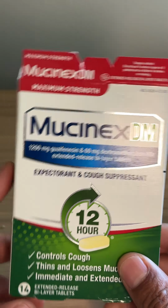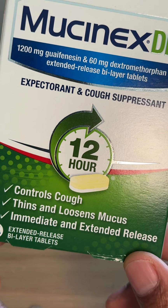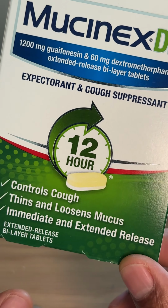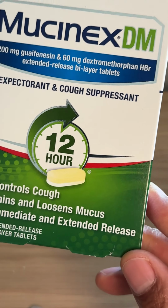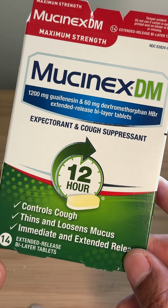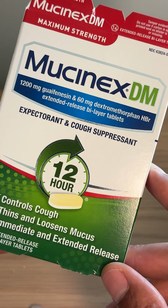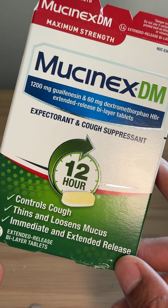Not bad. Hopefully this can control the cough, thin the mucus, and give me immediate and extended release of this product so I can go about my day without being congested. So that's Mucinex DM. This is my experience. Let's see how well it works.